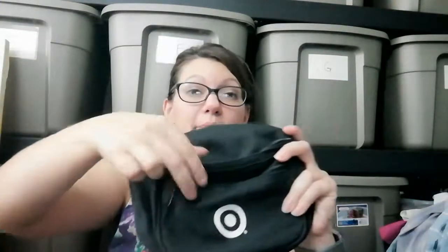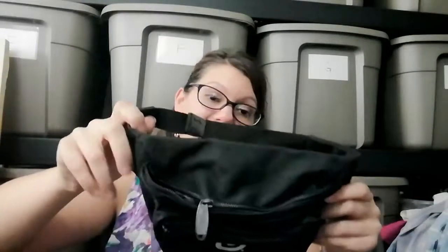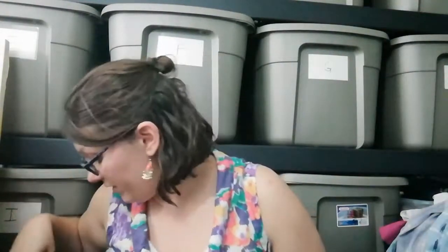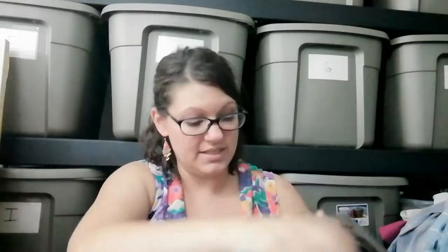This is a Target branded fanny pack or bum bag or however you want to describe it. It's new. It's never been used. My guess would be that it was a Target corporate employee that got that as some sort of gift. This was so random to be in there at this particular sale, but it just shows that sometimes doing some digging is worth it. So I'll take that tag off of it.